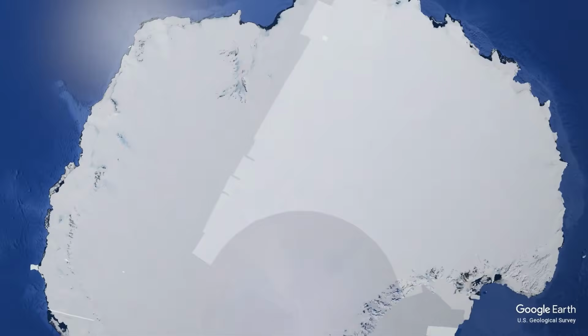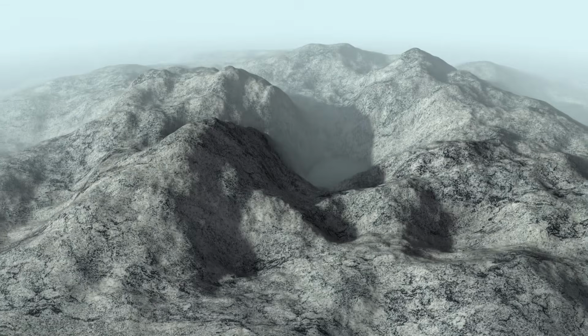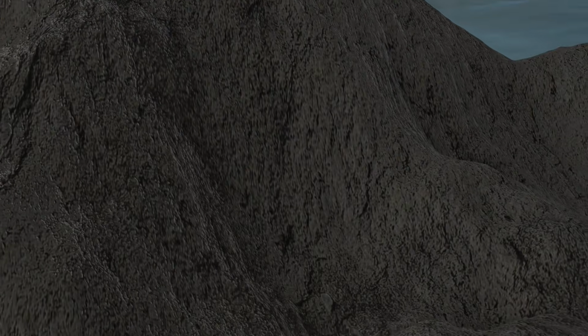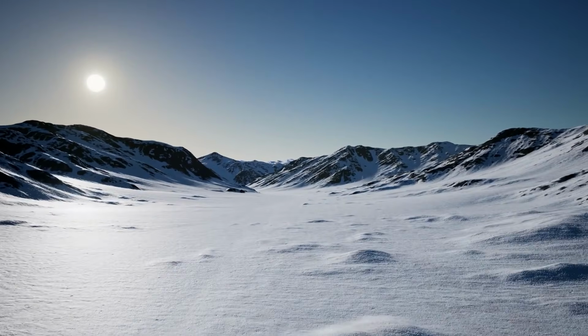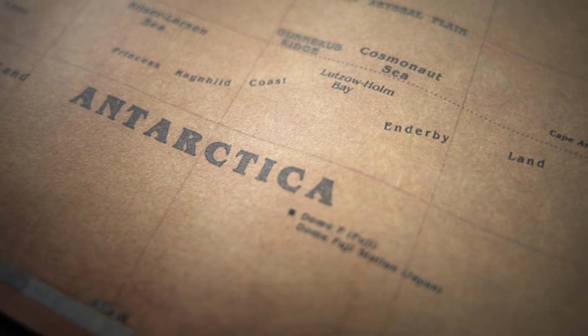This gigantic unexplored territory in Antarctica is called the Gamburtsev Subglacial Mountains. And the layer of ice above keeps this place untouched by nature and people. It's like a land inside another land, and it hides more than just mountains. There are valleys, hills, and plains. The whole area is similar to the European Alps, but unfortunately, we can't enjoy the view.